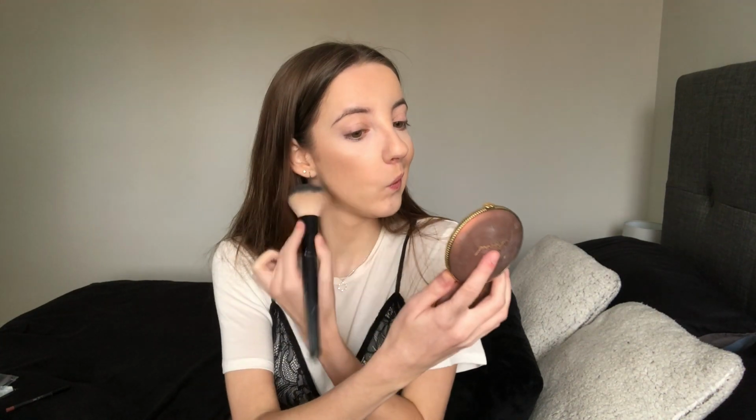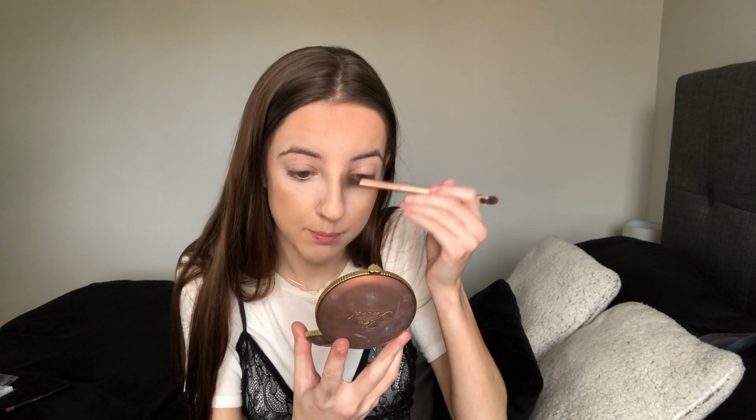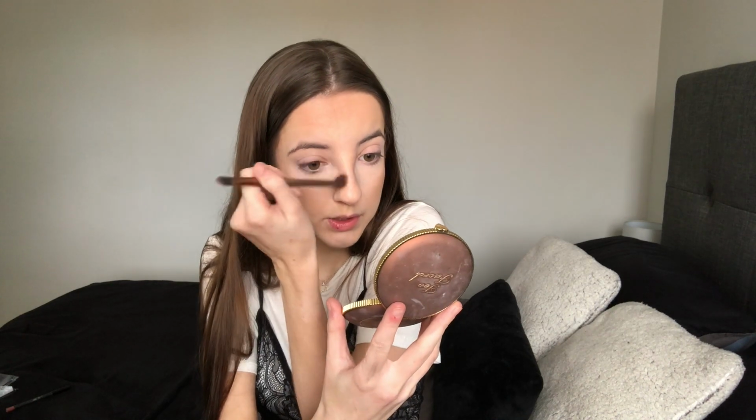I'm just going to bring that down my neck a little bit too, and blend that all together. Then I'm going to use the same Chocolate Soleil Bronzer by Too Faced just to contour my nose a little bit, just on an eyeshadow brush. So I'm bringing that down the bridge of my nose and then a little bit on the tip of my nose as well.